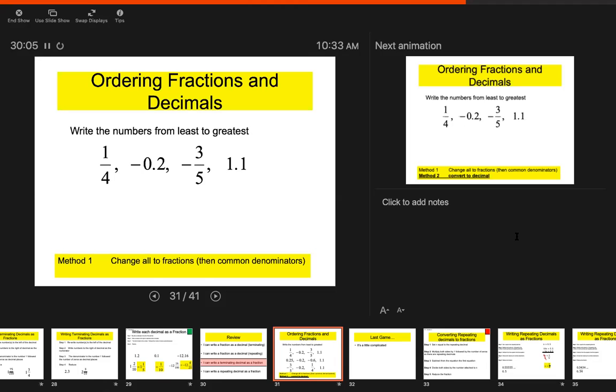Method number 1, hardest one, change them all to fractions with common denominators. Method number 2, the suggested one, change them all to decimals. All right, 1/4 is what as a decimal? 0.25. -3/5, we did that also, was -0.6. So what's the smallest number up there?